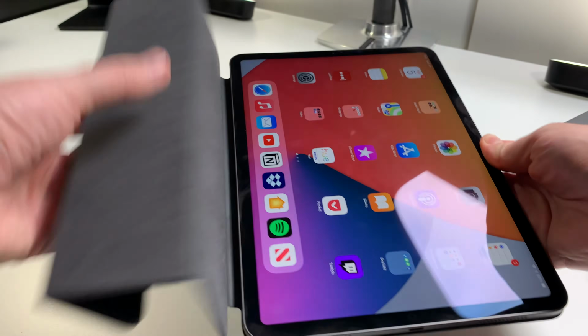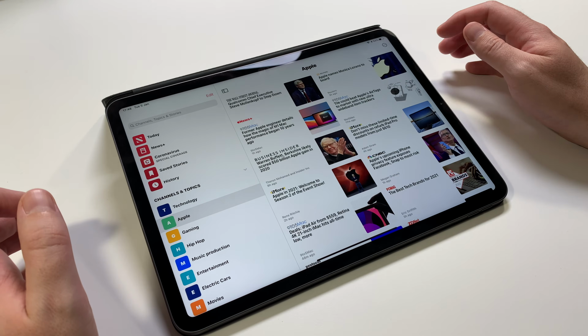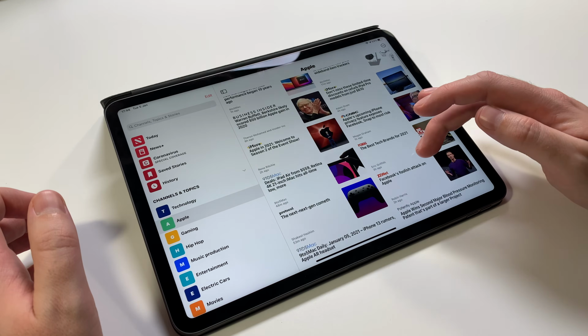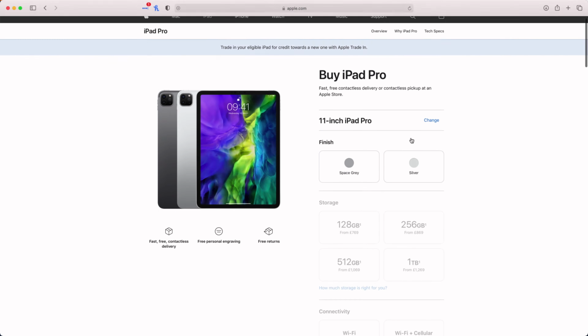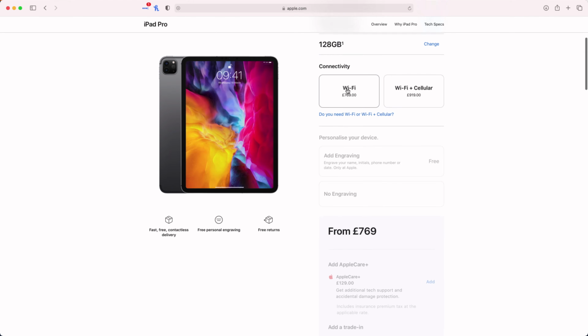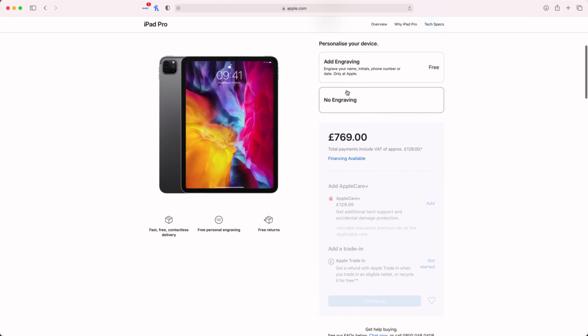Okay, so who is this for and would I recommend it? This is where what would otherwise be an overwhelmingly glowing review begins to take on more of a negative turn. At a starting price of £769 for the 128GB Wi-Fi only 11-inch model, the iPad Pro is pricey. This is actually the configuration that I went for, essentially the lowest end of all the available iPad Pros.